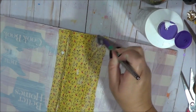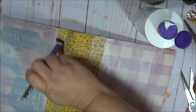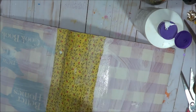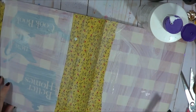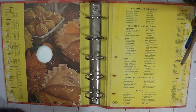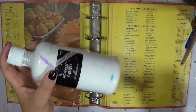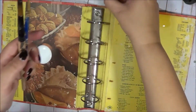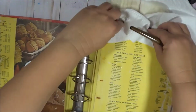Alright, so we're going to let this dry, and then we're going to come back and paint the covers. Make sure there's no bubbles in there. Alright, you guys, the next step is I put a big blob of acrylic gesso. Oh shoot, spilled the water. No worries.